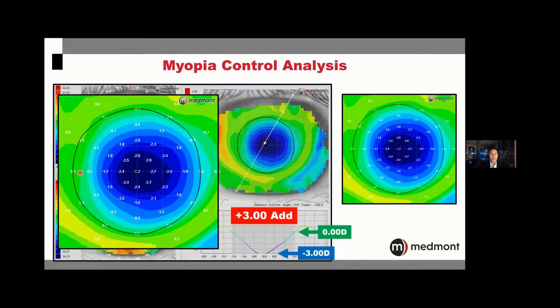We're creating this huge add power from center to periphery. Not the same value heading toward the, sorry, this is the temporal side here. We've got maybe 1 diopter's effect. So going from minus 3.2 down to minus 1 is a 2.25 add.